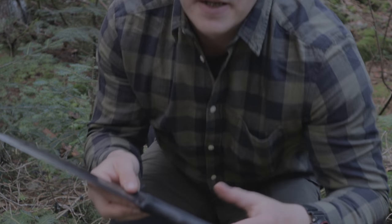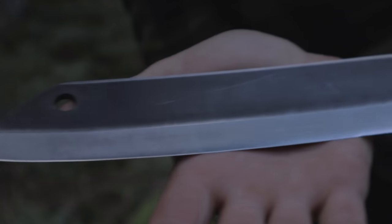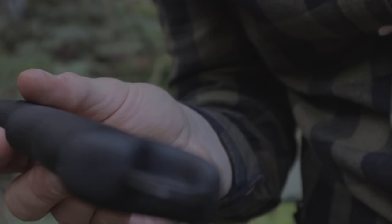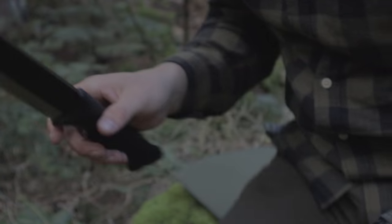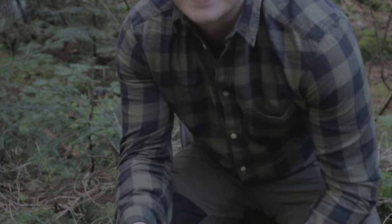And it works just perfectly. Let me show you this edge. The focus. Yeah, pure perfection. Check this out. Amazing tool. Okay, let's see how it works.